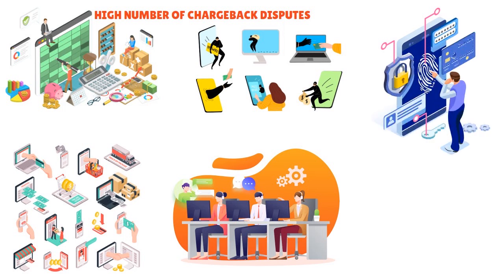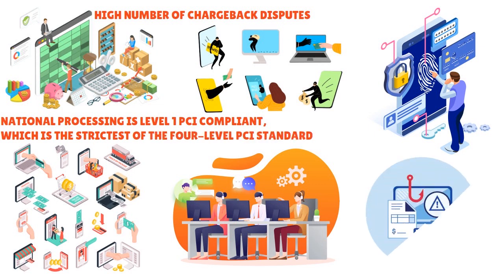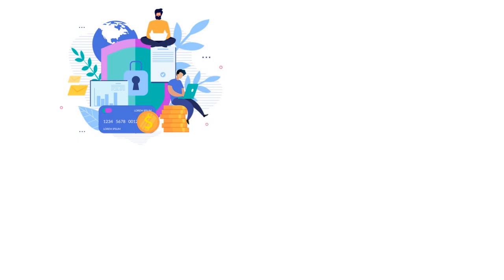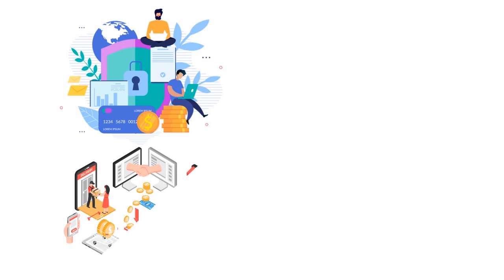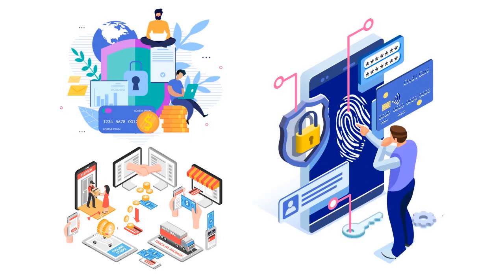I want you to really be sure about that because, first of all, the company is level 1 PCI compliant, which is the strictest of the 4-level PCI standard for protecting credit card transactions from fraud and theft. And the protection extends to customers' sensitive data and sensitive personal financial data. So basically the data is stored by the merchant as well as the data transmitted and processed by the vendor. So again, you have a whole series of security layers when it comes to national processing.